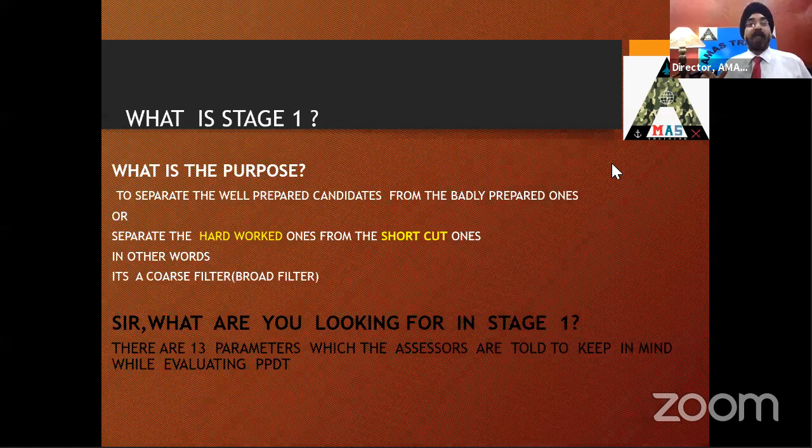Right, let's come to stage 1. What's the purpose of stage 1? It's a big dreaded thing today, because almost 50 to 60%, at times even 70% of students will be sent back on stage 1 day, the first day itself. The purpose is basically to separate the students who have some chance of selection from the students who have no chance of selection. Basically, they want to separate out people who are prepared and who are not prepared. It's a very coarse filter.